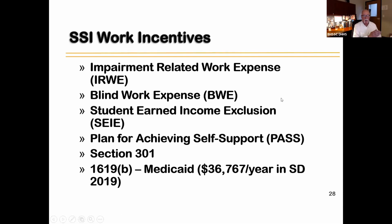When someone gets to that point where they work until their SSI is down to 0, then with the 1619B work incentive, they're able to keep their Medicaid.